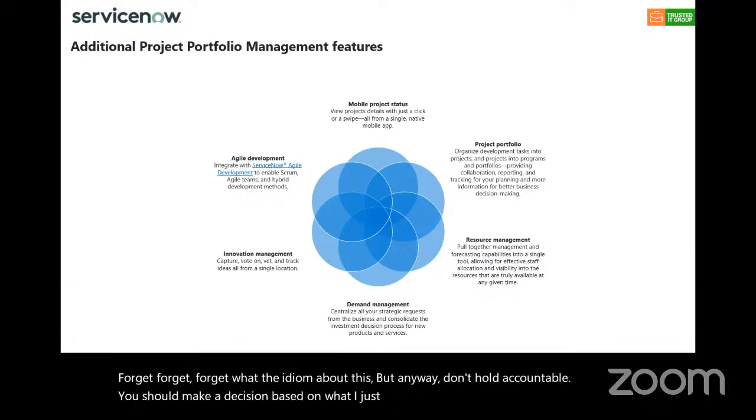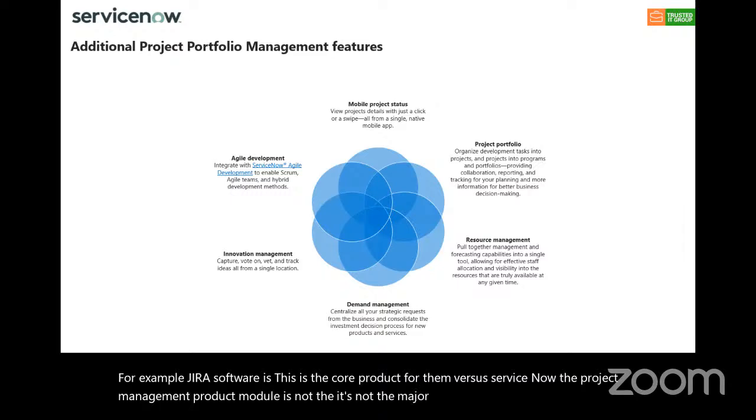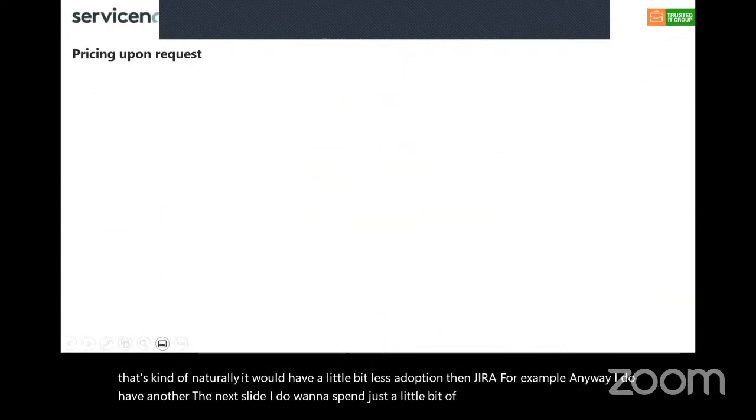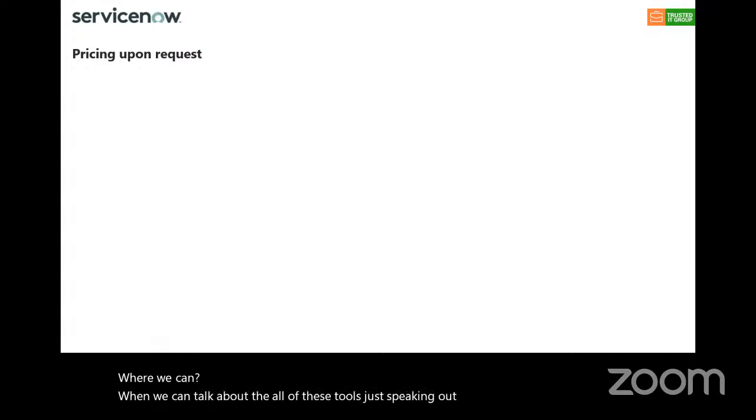But anyway, just to compare to Jira, for example, Jira software is the core product for them, versus ServiceNow, where the project management product module is not the major product. It's a supplemental product. So naturally it would have a little bit less adoption than Jira, for example. Anyway, I do have the next slide that I want to spend a little bit of time on, when we can talk about all of these tools. Just speaking of ServiceNow again, to wrap up the pricing.